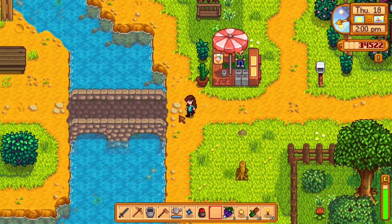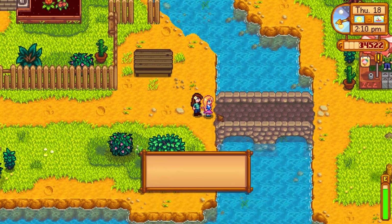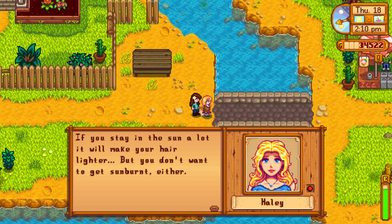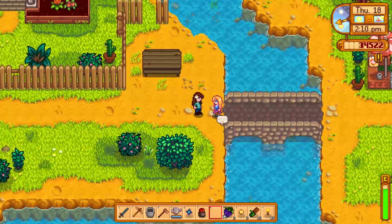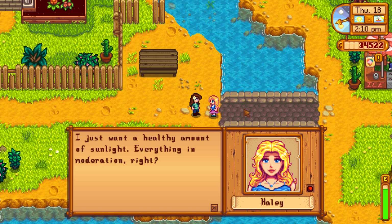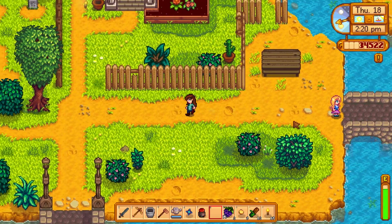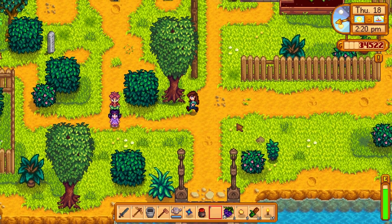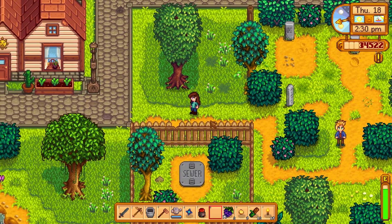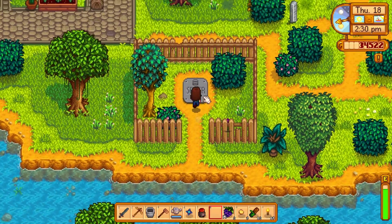So I guess we could go down to Krobus too, since the sewer entrance is right around here. And there's Haley as well. Oh, I wish I brought my sunflower out for you. If you stay in the sun a lot, it will make your hair lighter, but you don't want to get sunburnt either. Yeah, I have a feeling she probably spends quite a bit of time out in the summertime sun, and that's why I feel like she would like the sunflower too. I just want a healthy amount of sunlight. Everything in moderation, right? That's right, Haley. We need to get to know her a little bit more too. I don't think we've really had too many scenes with her lately, so maybe she can show us a side of herself that we haven't seen before. But yeah, the sewer entrance is right down here, so let's pay a visit to Krobus.